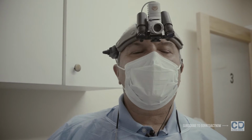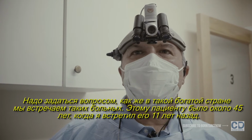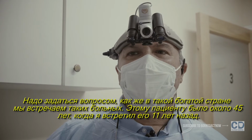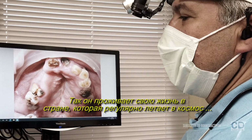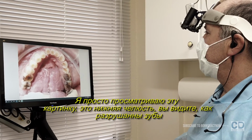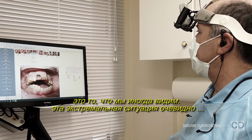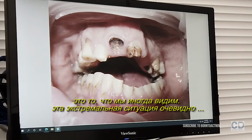And so one can just wonder how it can be that in such a rich country we meet such patients. This patient was about 45 when I met him 11 years ago. He is going through his life this way in a country which is flying to the moon on a regular basis. And so just going through the pictures here, this is the lower jaw. You can see how the teeth are worn down and decayed. And so this is something that we sometimes see, this extreme situation obviously.